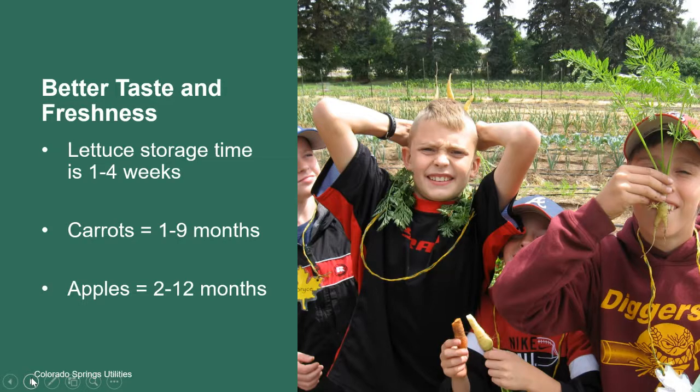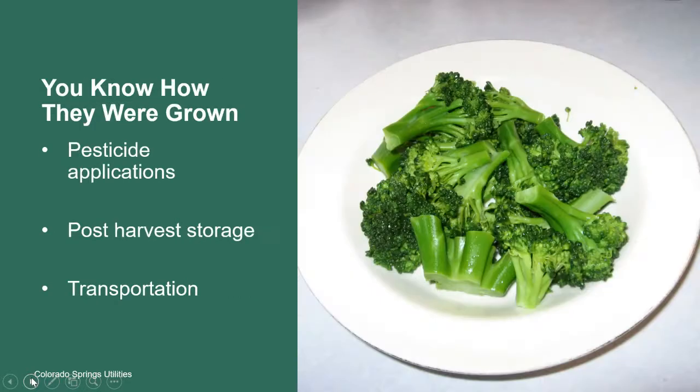And part of that is because of the delay with a lot of our produce from the time it's harvested to the time that we actually consume it. So for example, a head of lettuce on average is stored about 1 to 4 weeks from harvest to consumption. Carrots are typically stored 1 to 9 months, and apples could be as much as 2 to 12 months. And these new breakthroughs that have come out of all of the advances in post-harvest storage have really helped stabilize our food supply, which is a great thing, but they've also kind of helped us move past this need to consume fresh fruits and vegetables right away. And so there is a huge benefit. If you grow your own food, you get to consume it right after it's harvested.